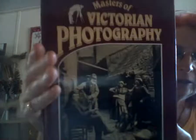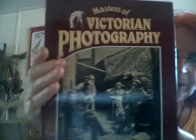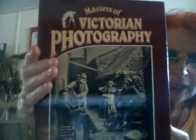This is Mike's book, actually. So I don't really know it very well. I haven't had a good look. Masters of Victorian Photography, because he was into photography. And I was just quickly flicking through before I came on. And I thought this would be very interesting to show you, this picture from it. And it's a ship. And it says HMS Cambridge.